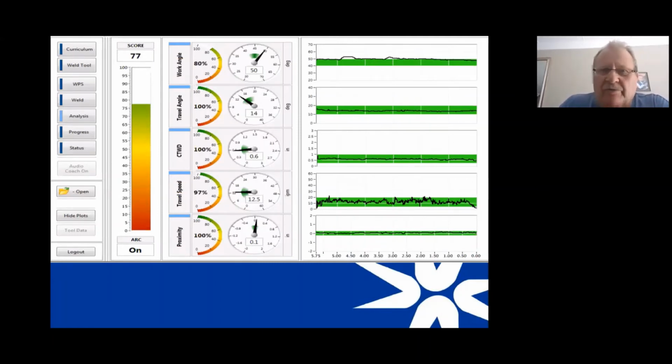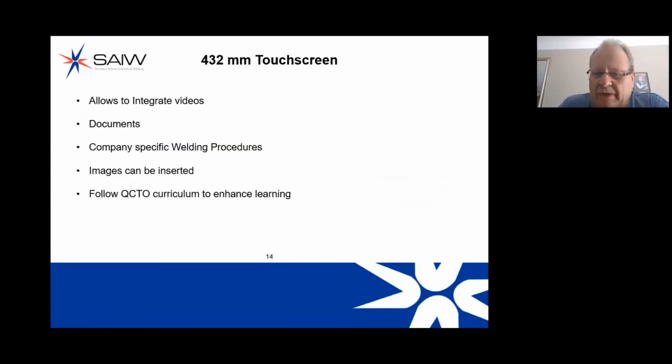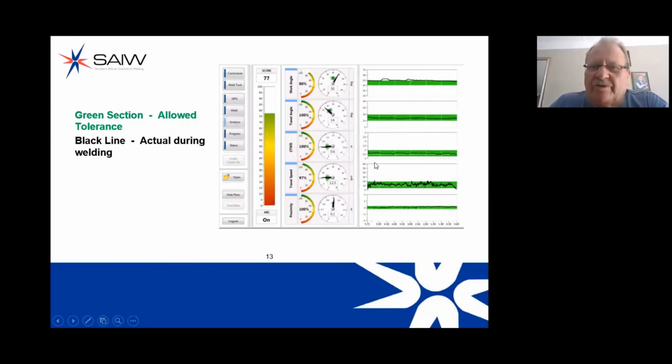Now, if we go down to the next slide, I can show you again, looking from the top. If we look at his work angle, the green line at the top is the maximum tolerance that is allowed, and the bottom is the minimum. The black line indicates what this welder was actually doing. He was running at the very maximum, then he exceeded it by quite far. He corrected, came back, and went right up to the top of the maximum again. Going back, that gives us the 80%. For travel angle, he was 100% within the tolerance, running around 50% between the maximum and the minimum. Your contact work distance and the proximity of the weld are also fairly within tolerance.